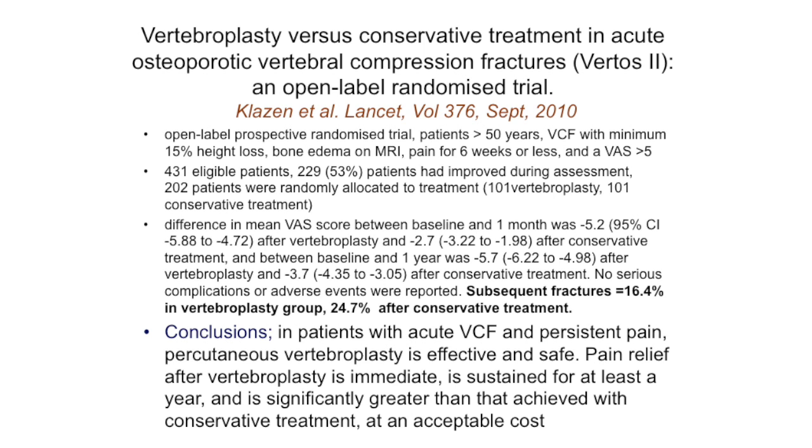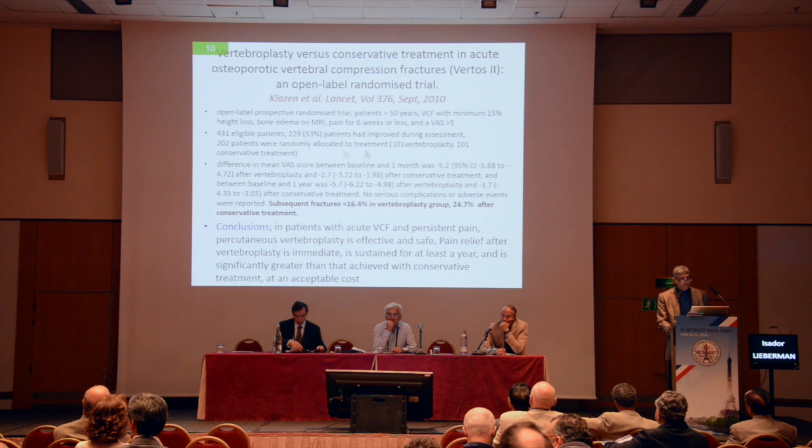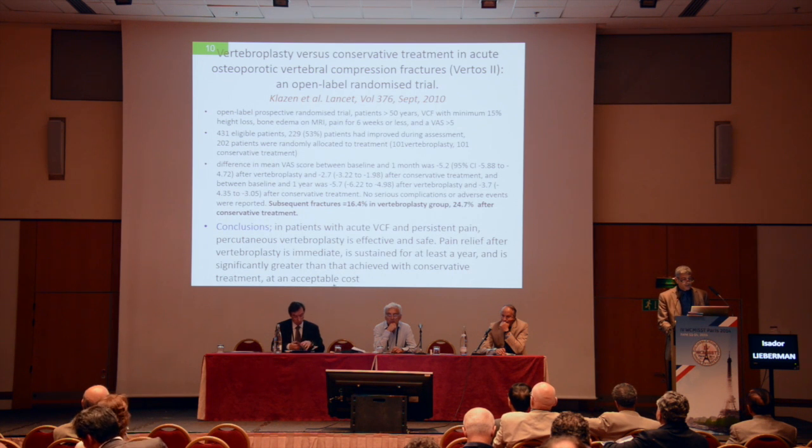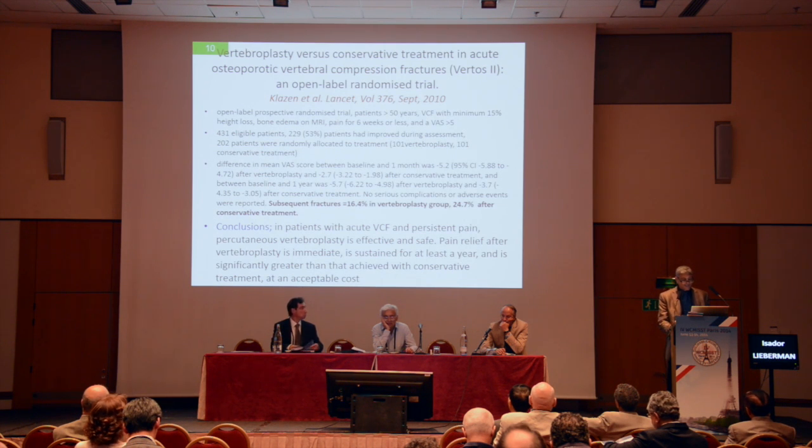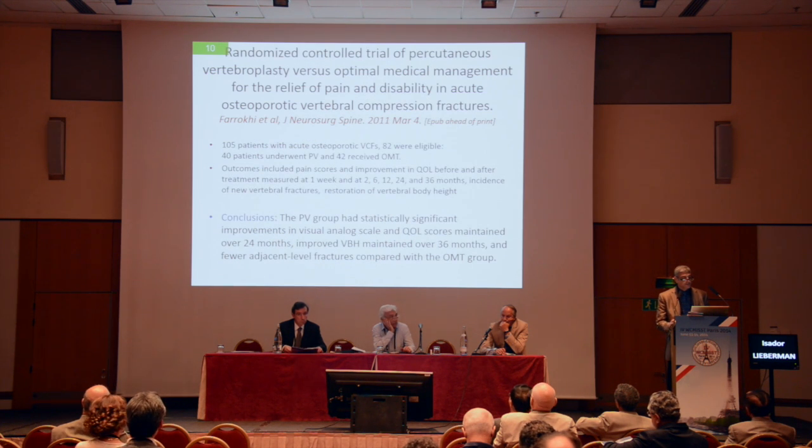Again, a lot of patients, 200 patients overall were in the study, 101 vertebroplasty, 101 to conservative treatment. And here again, they concluded that in patients with acute vertebral compression fractures and persistent pain, percutaneous vertebroplasty is effective and safe. The pain relief is immediate, it is sustained, and it is significantly greater than that achieved with conservative, non-operative measures at a very acceptable cost.